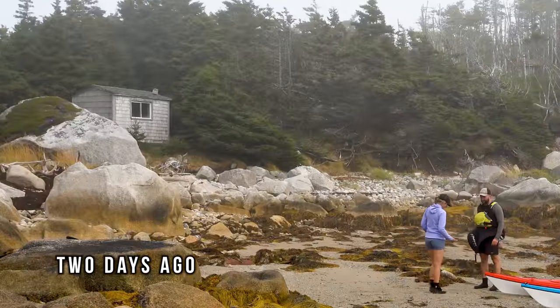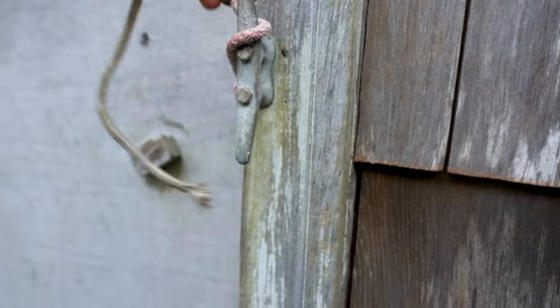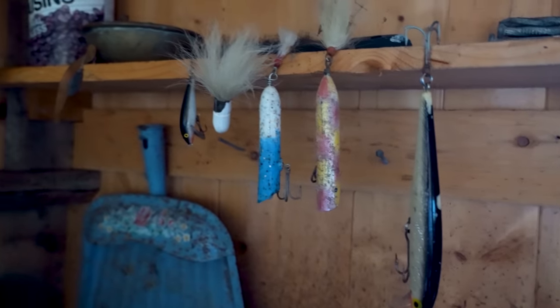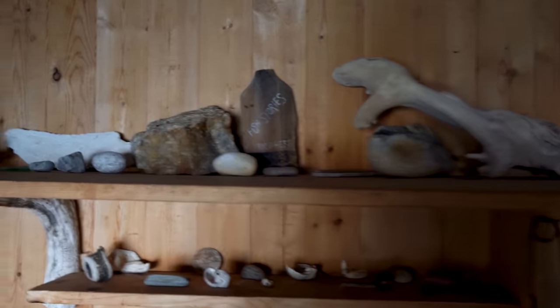Another thing that we haven't showed you guys yet is the small fishing shack that was at the entrance beach. There used to be a wood-burning stove there. There's a sink. The bare necessities. Some cool finds on the island. Definitely a spot where you could stay.